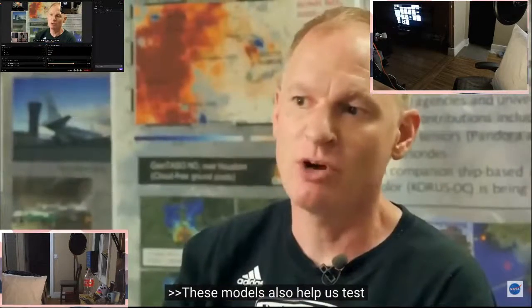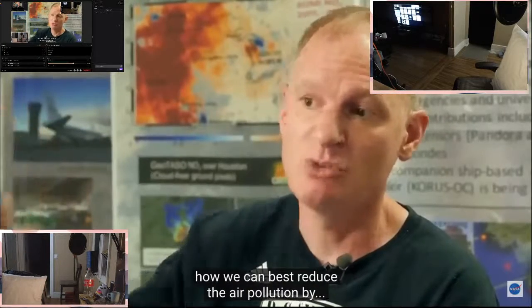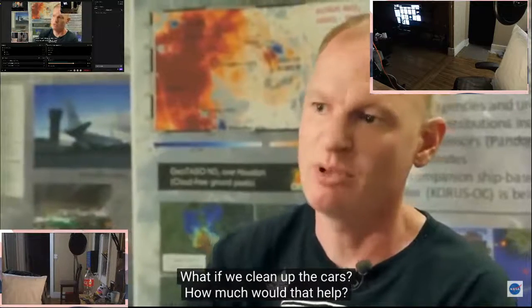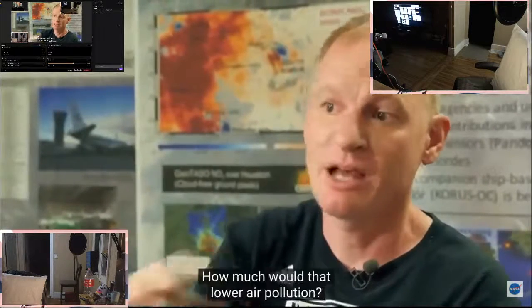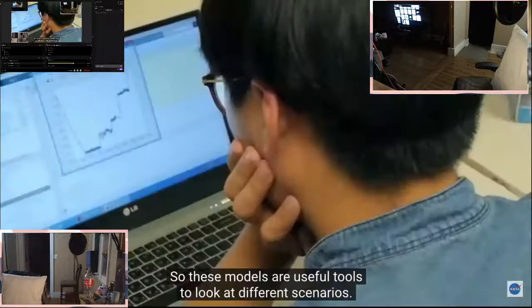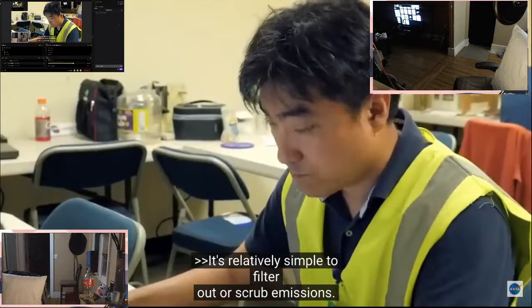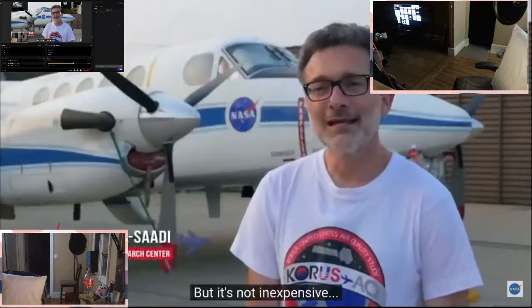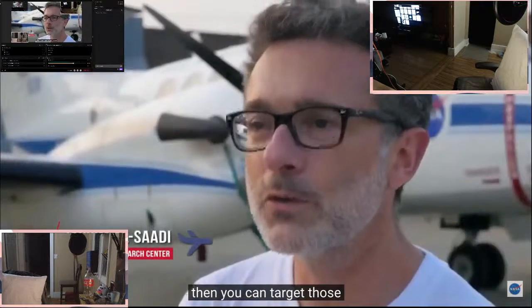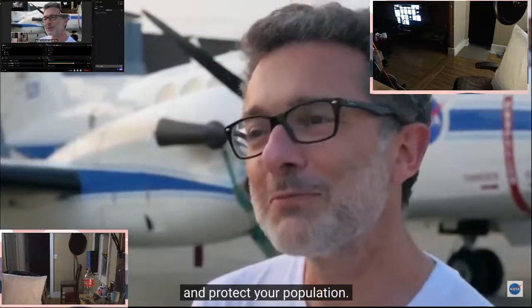These models also help us test how we can best reduce the air pollution. What if we cleaned up the cars, how much would that help? What if we cleaned up the power plants, how much would that lower air pollution? So these models are useful tools to look at different scenarios. It's relatively simple to filter out or scrub emissions, but it's not inexpensive. So if you know which ones will have the largest impact, then you can target those and still have good economic productivity and protect your population.